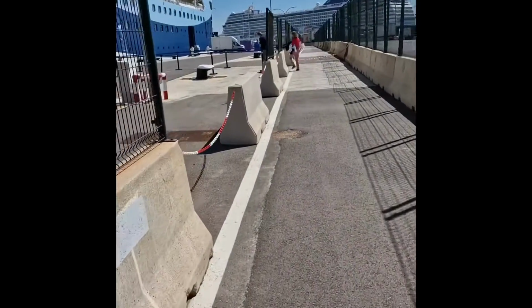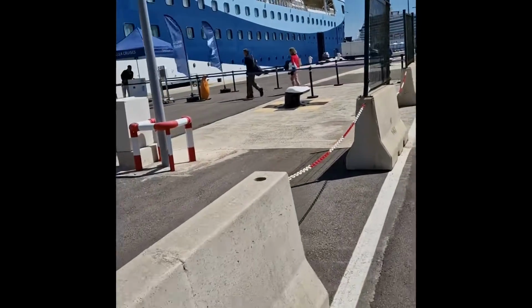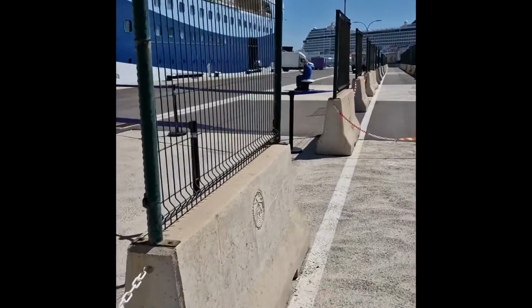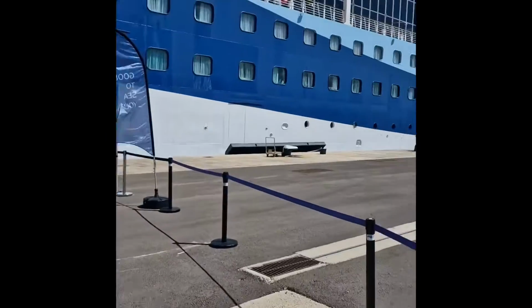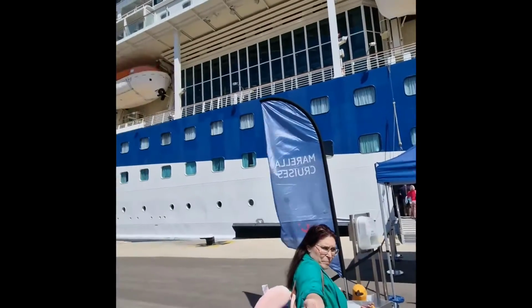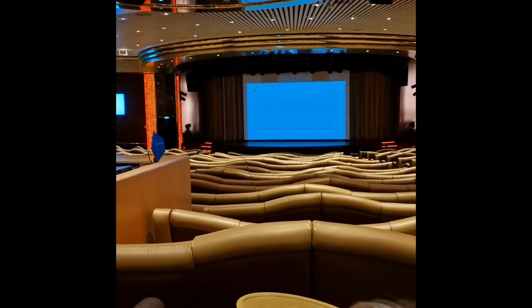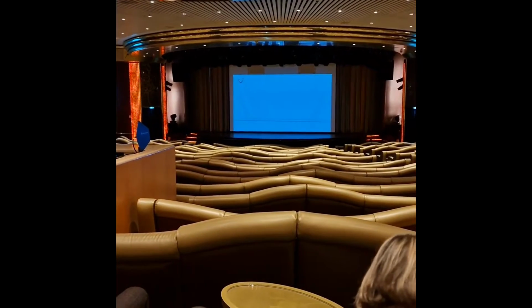Safety checks, checking in. We're just on our way to the Broadway lounge to watch the safety video, and then it's off to muster station 11 where we get issued with our cruise card. And they will scan it to prove that you've actually been. So, where are we? Yeah, it's the Broadway lounge. It's just a 10 minute safety film, and then we're going to get our ship pass.